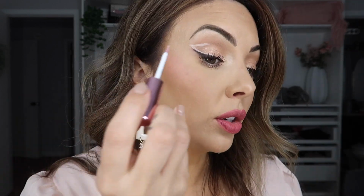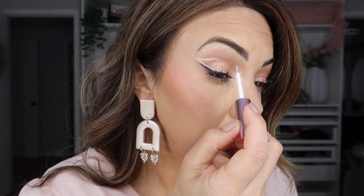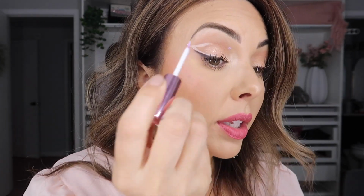I'm trying to process. Okay, so I forgot I wanted to do rhinestones. And so I'm gonna do one right outside the top here and then right on the inside here. I have this rhinestone glue, all this stuff on my Amazon list. So you definitely have to go get this stuff. It is amazing. I love it so, so much.